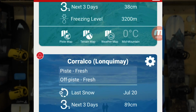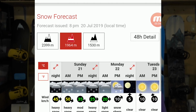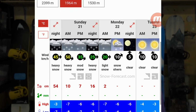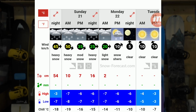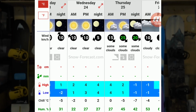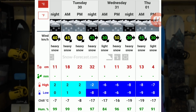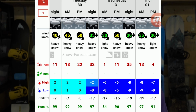So let's click on Corralco, and it's going to take me to an extended weather forecast. So the amount of snow in centimeters is these red numbers here, and you can see that tonight Corralco is getting 54 centimeters. And just below, it also shows the temperature, so -3 and -7. So that's telling me it's some good snow. And then I can go forward closer to when I arrive. So I arrive on the 1st, and this is giving me the extended forecast until the 1st, but that's pretty far out there. I don't know if that's going to be accurate, but if I just look at it, it's giving me an idea that likely there's going to be some snow.